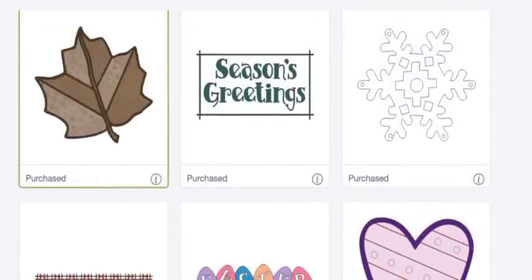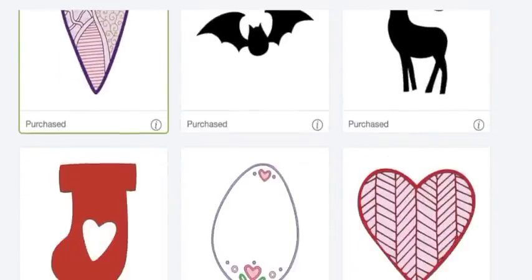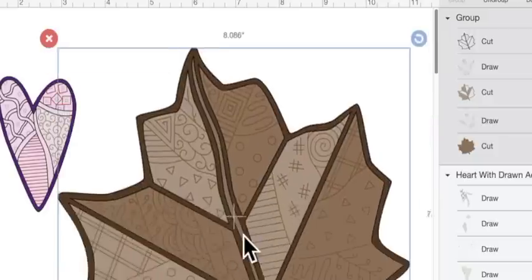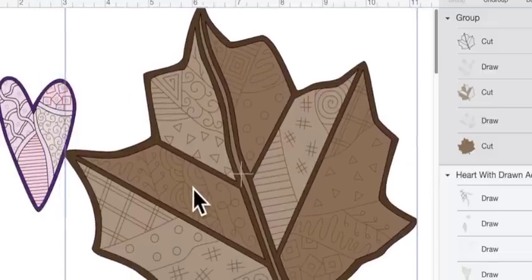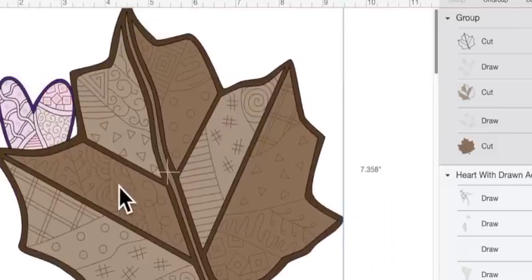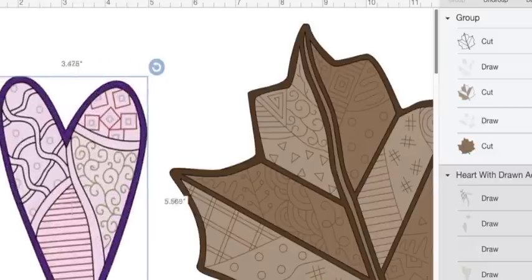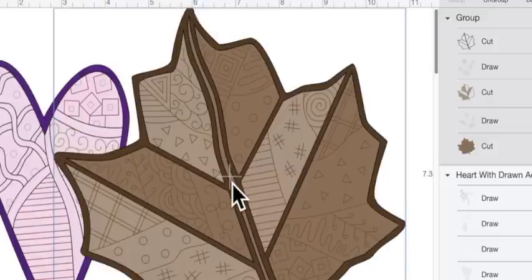All right, let's go to the next one. Oh, wait, let's look at this one. And this one. Let's bring these in real fast. That is just so cool. Look at that drawing. You could even use a gel pen and do embossing on this because you can do heat embossing with the Cricut gel pens. I have videos on that if you haven't seen them. This is so cool. Okay, I might have to play with these a little bit today.